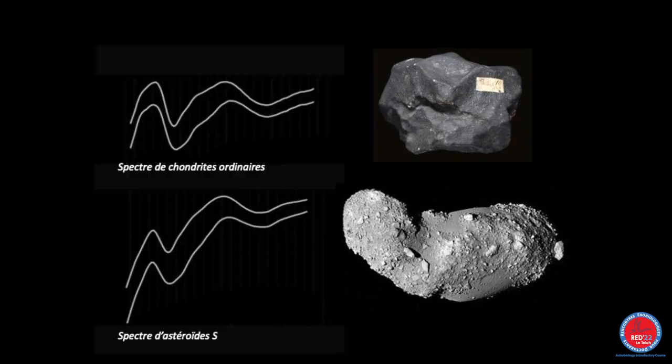The surface of an asteroid is being modified by cosmic gardening and the irradiation by particles, so it ages the surface and makes it redder as far as ordinary chondrites are concerned, because other material may react differently. That's why there is such a difference, but in fact those rocks do come from these asteroids.